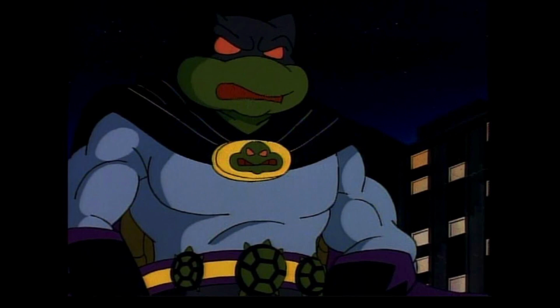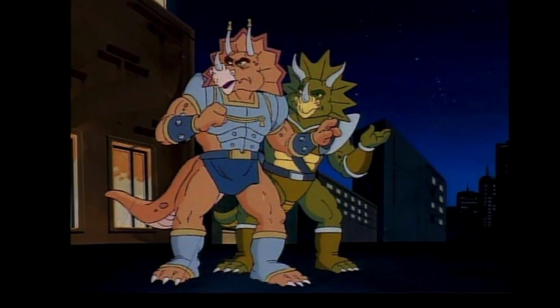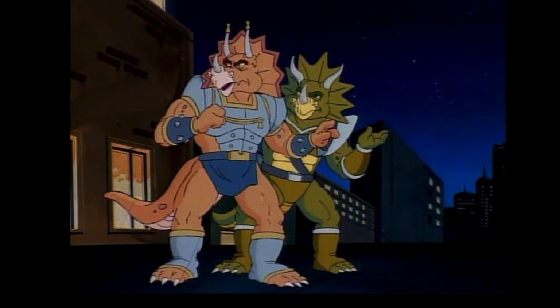This episode is also the episode where the Ninja Turtles actually fight the Triceratons. So it's pretty cool that last year they knocked the Triceratons out, and now they're putting out the Dark Turtle. It's like they took that one episode and were like, yeah, we're just going to knock that out.